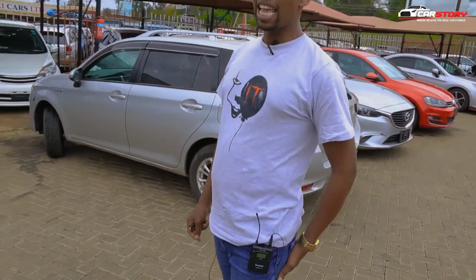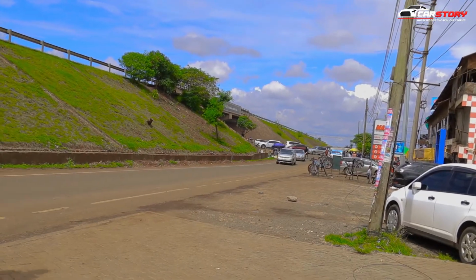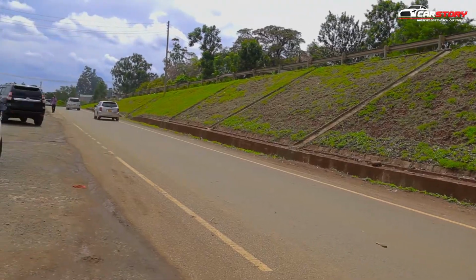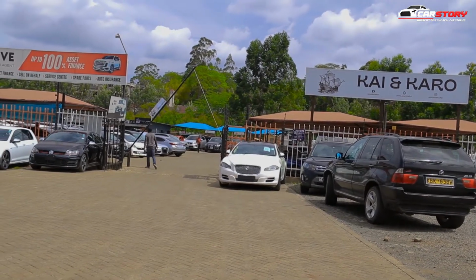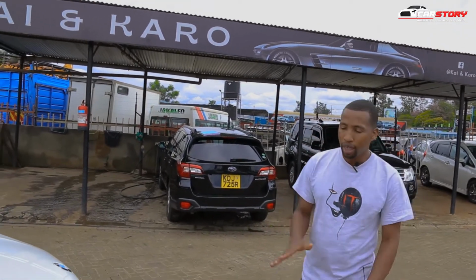Today we are at Kai and Karo. Kai and Karo is on Kiambu Road, where the bypass intersects with Kiambu Road. Just like 50 meters from the bypass, you'll get to see Kai and Karo. You can come and see the variety of cars they have here, and one of the cars we are about to review is the BMW X5 2015 model.